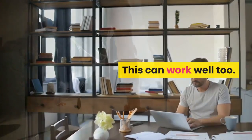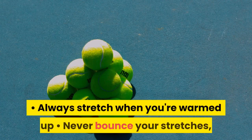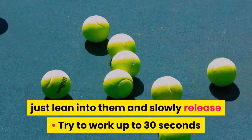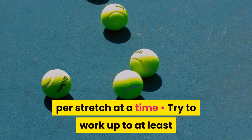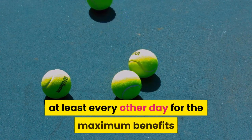Here are the basic ground rules of stretching. Always stretch when you're warmed up. Never bounce your stretches, just lean into them and slowly release. Try to work up to 30 seconds per stretch at a time. Try to work up to at least 2 repetitions per side of the body. Try to stretch at least every other day for the maximum benefits.